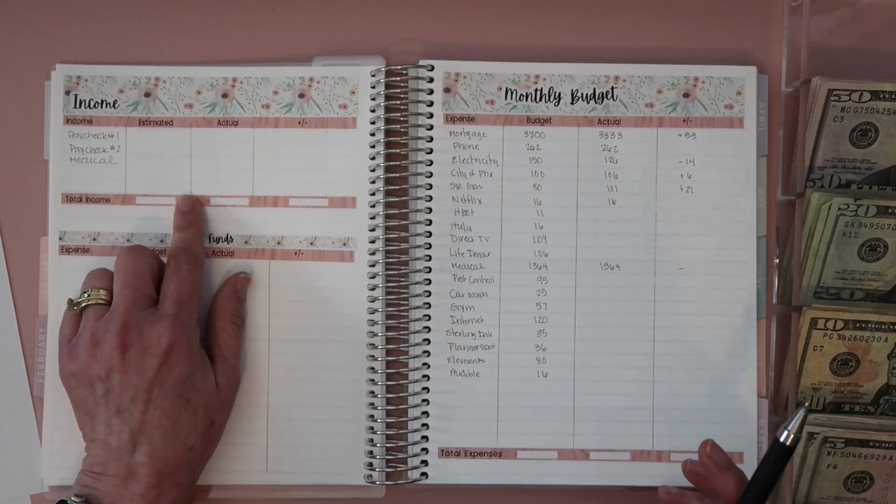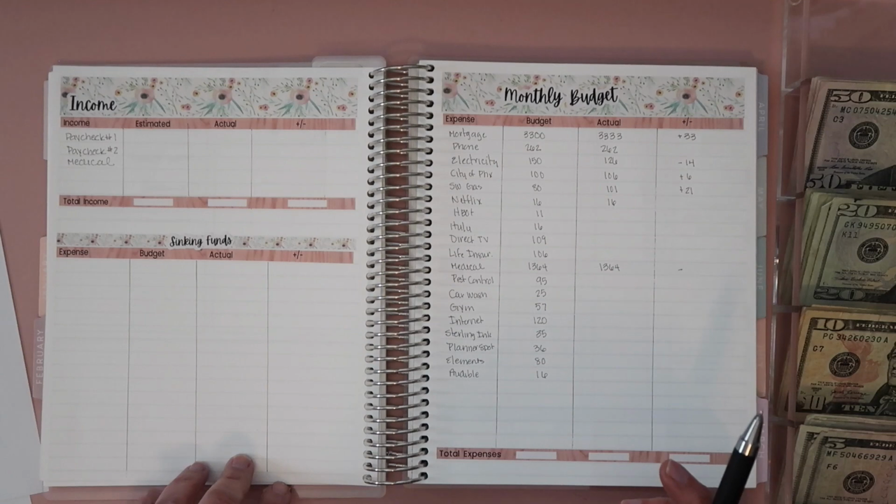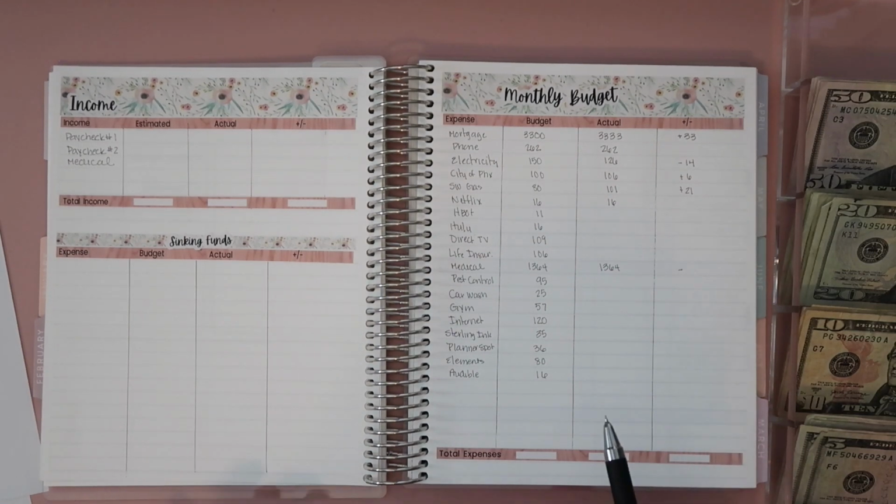I thought I had put that in. I did not. Okay, so I'll go ahead and put my income in. I'm going to do sinking funds here this time, see how that works for me. I'm really struggling with transactions. So I decided this month to try to do a little differently.